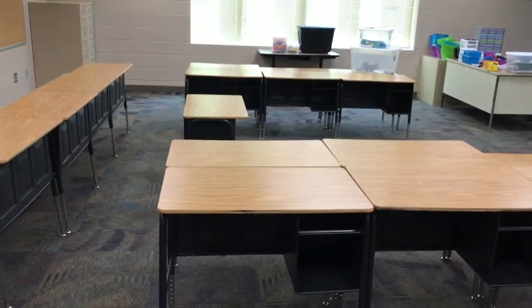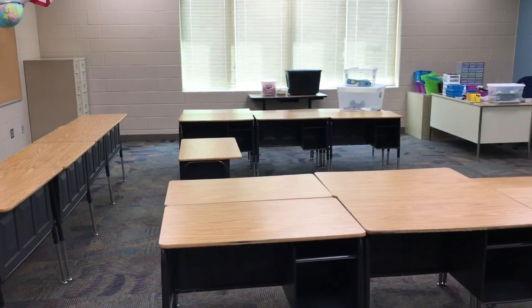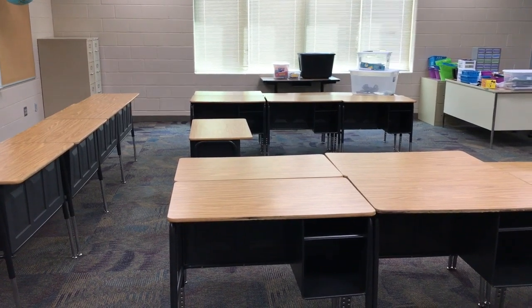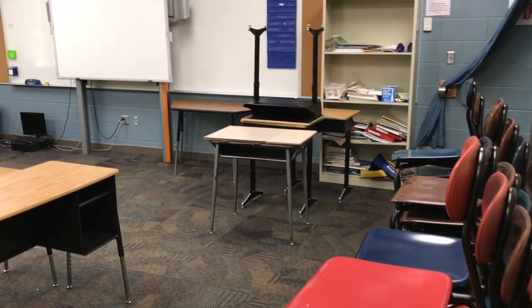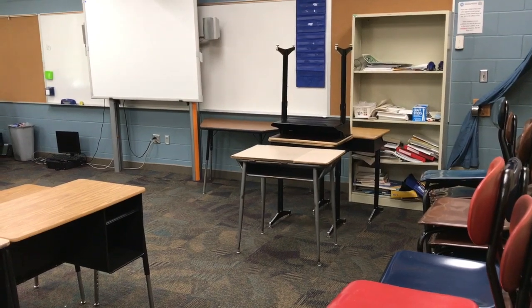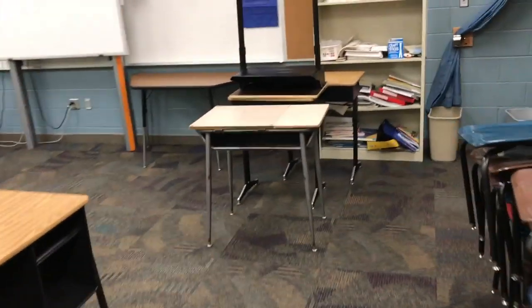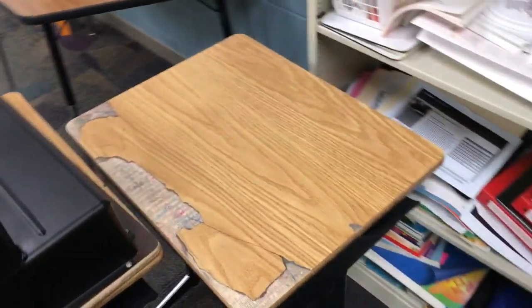For right now, I have the desks kind of like this. I'm not sure what I'm going to do as far as how I'm going to have them situated yet. These desks up here are different sizes, and I know at the end of last year, they said they were going to give me the same ones as these. So I'm not sure if they're going to trade those out or not. I'm really hoping so because they're really bad desks. They're not in good condition at all. So hopefully I will get rid of those and get some more of these ones.